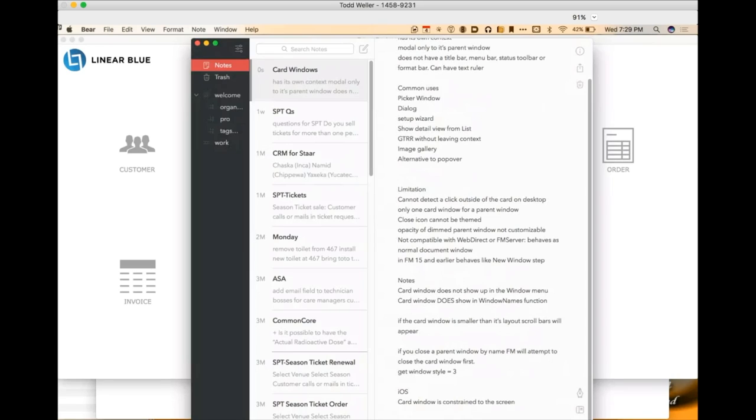Thank goodness. In the New Window step in 16, we have an option to immediately go to the layout that you want to be on. So there's no more of this new window, you're on your existing layout, and then a Go to Layout step to take you to the layout you want, which means you have 2 triggers happening, or many more. I haven't played with this.